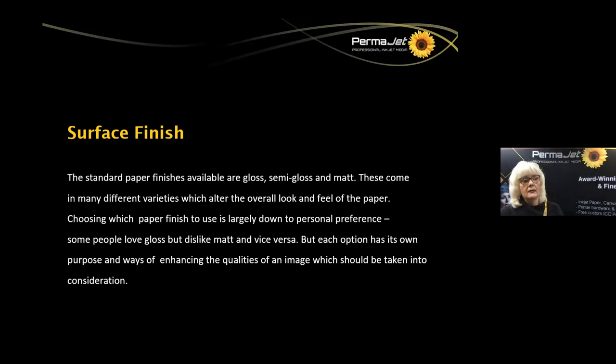Now, surface finishes. The standard paper finishes available are gloss, semi-gloss, and matte. These come in many different varieties, which alter the overall feel and look of the paper. Choosing which paper finish to use is largely down to your own preference. Some people love gloss, but dislike matte. So if you've got really vibrant, strong colours, you might want something on a shiny paper to really stand out and emphasise that lovely richness of the gloss. Alternatively, they might prefer a matte, which is more of a subdued look and will soften the image down. That would give it more of an artistic look. But each option has its own purpose and ways of enhancing the qualities of an image, and all these points should be taken into consideration when choosing the right paper.